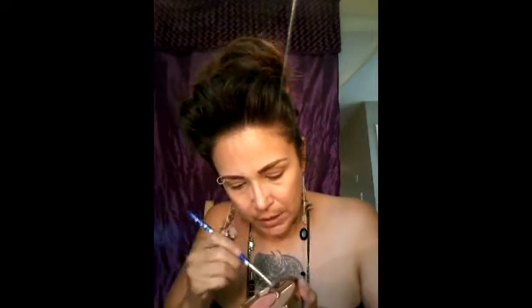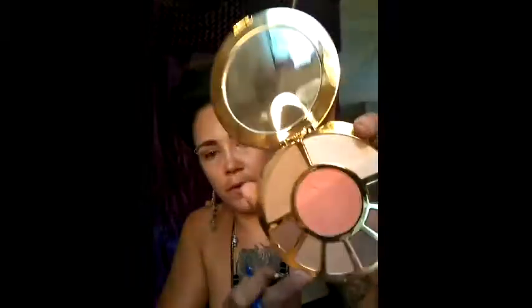Alright, so let's see. Okay, so you know what I'm going to do? I'm going to go in with the next color there that's in the same palette. It's that brown just beside. Oh yeah, it's this one right here. I use this one and now I'm going with this one. Nice little gold color right on the lid.